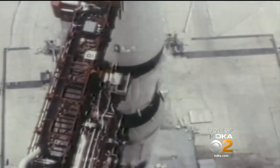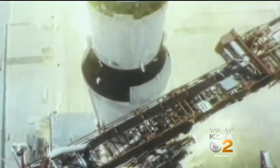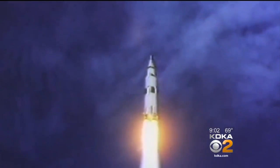And now you can explore the historic journey of Apollo 11 at an epic exhibit coming to the Heinz History Center this Saturday. It's timed to coincide with the 50th anniversary of the moon landing. And here to tell us more about Destination Moon, the Apollo 11 mission, is History Center President and CEO Andy Masich. This is probably one of the most exciting things for you as being the president and CEO there.